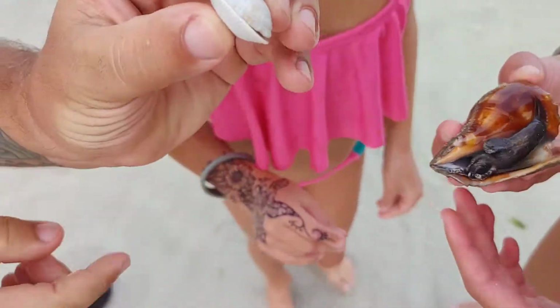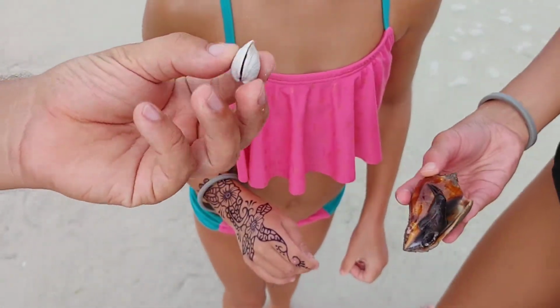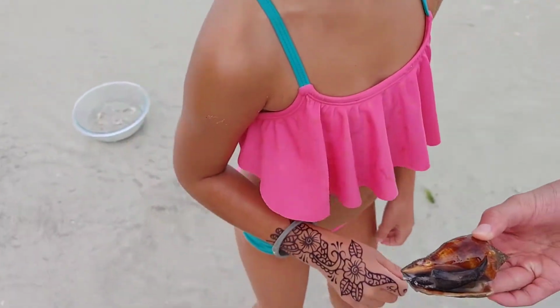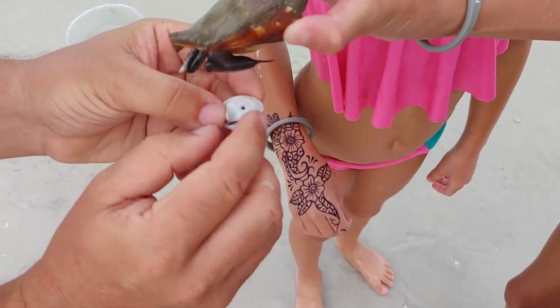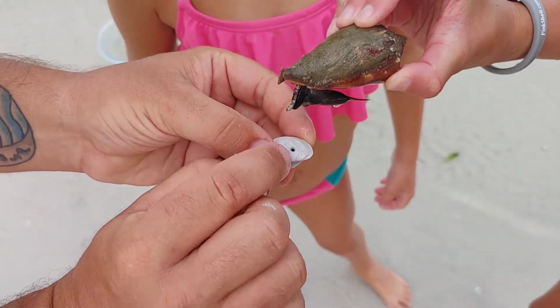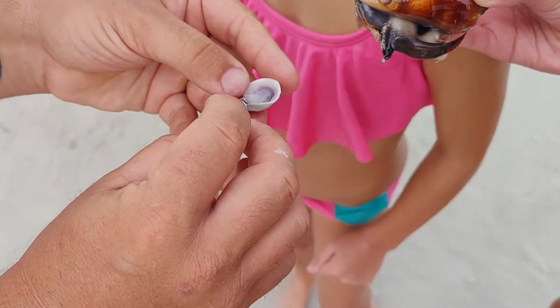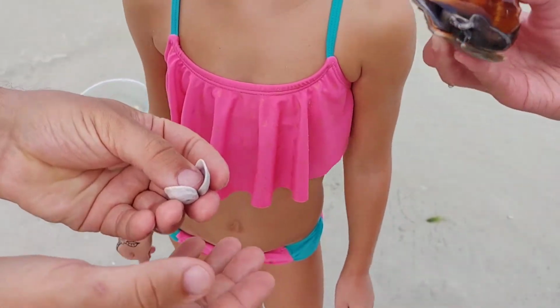So when these animals are alive, these little sunset clams or these Venus clams, when they're alive, they look like this. And the snail will crawl over top of it and then drip little drops of acid to make that hole, and then they will put a little, it's like a straw, almost like a proboscis, that they will suck out the animal, and that's how they get their food.